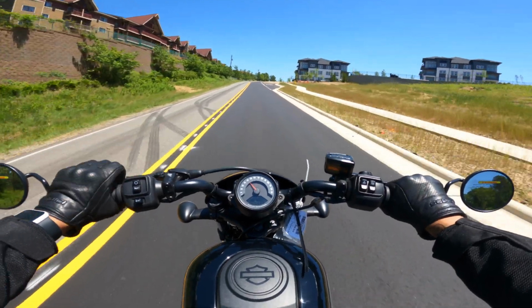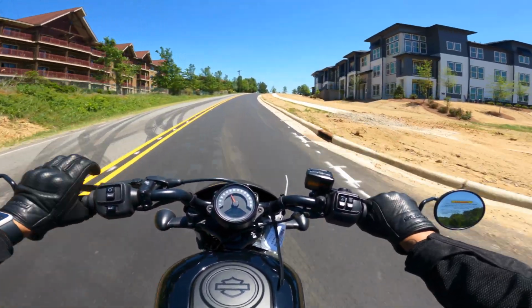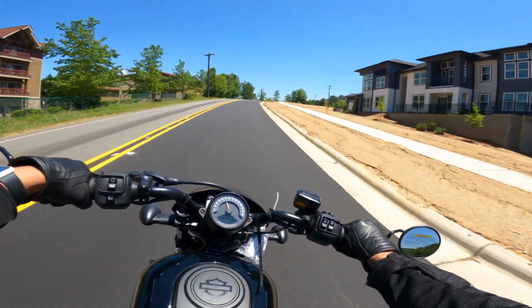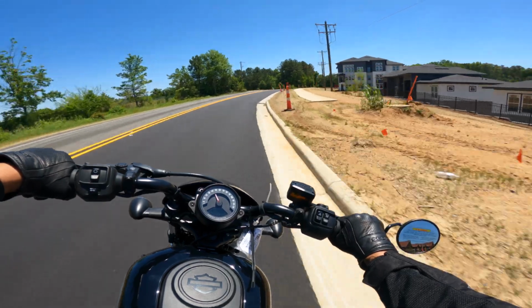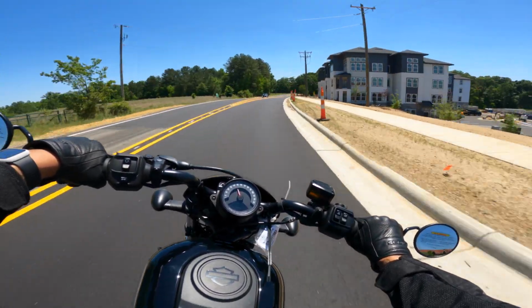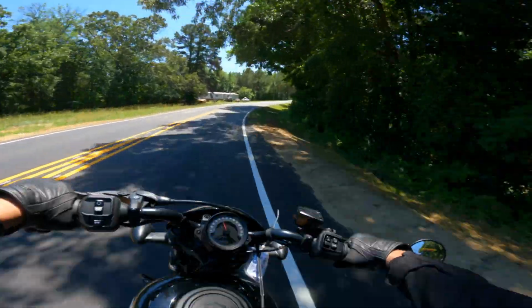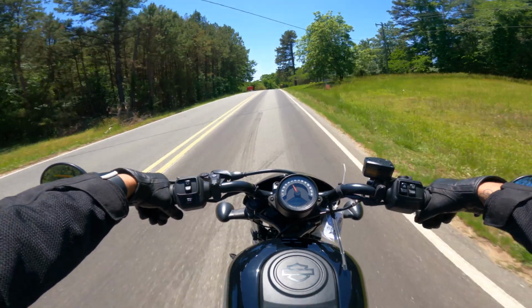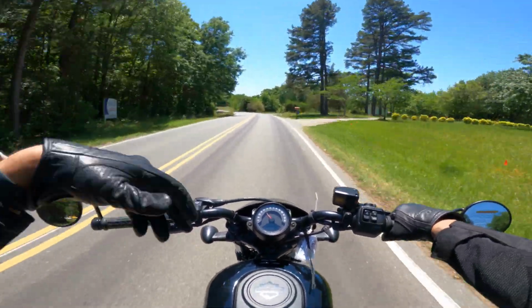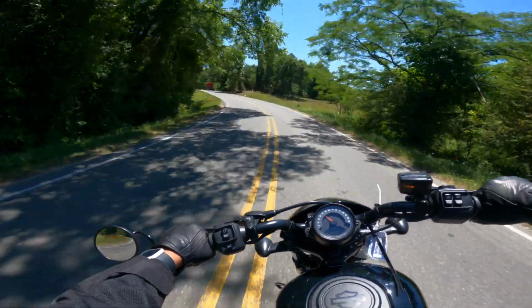Now, as far as going up the hill here, you definitely feel more power, like it has a lot more power to pull you up a hill. The lean angle feels better on this bike, and the bike in general feels more nimble than the 883. And that could be because of the weight difference of this bike versus the 883.